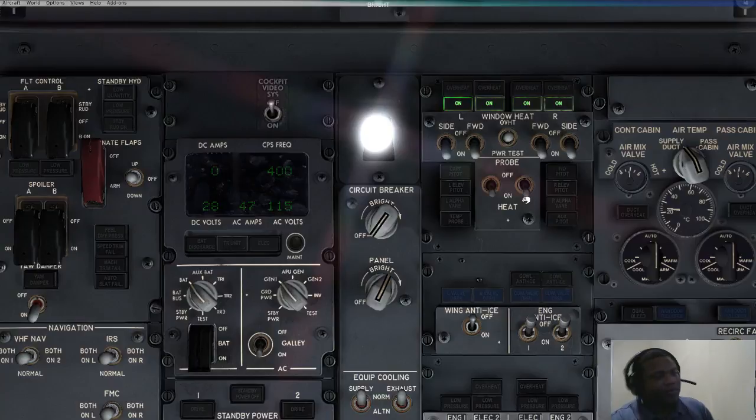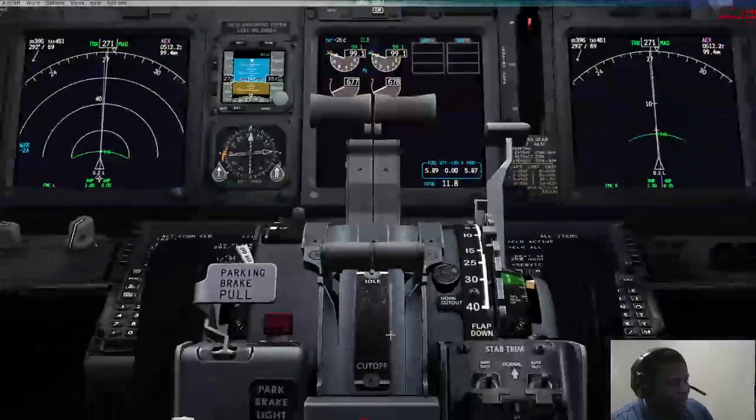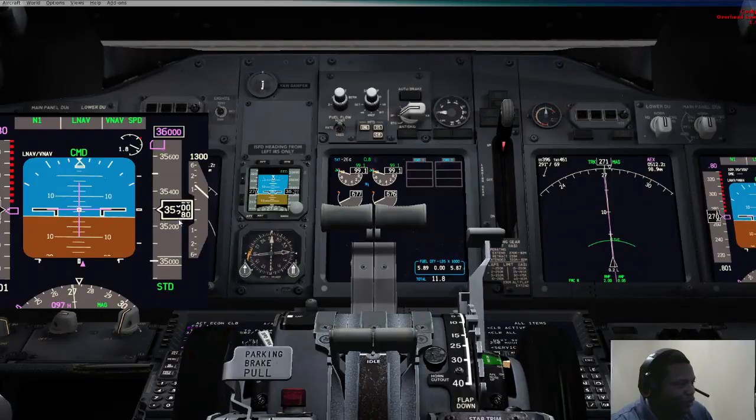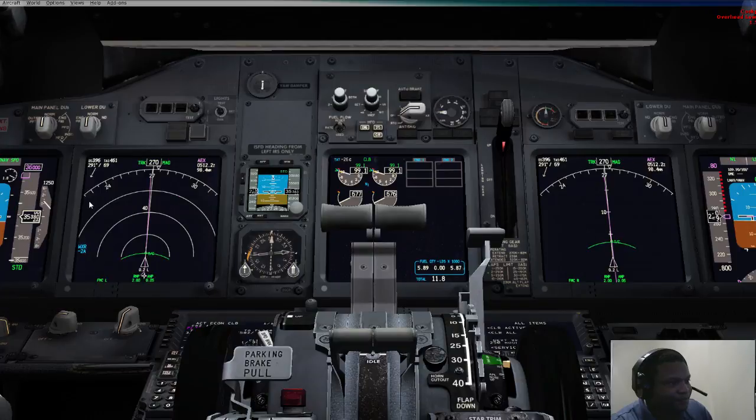That alarm tells us that we are approaching our cruising altitude of 36,000 feet. So we are pretty much there. Awesome.